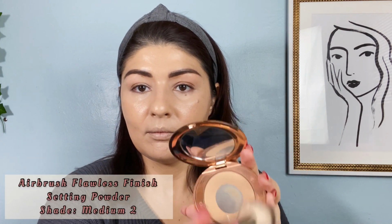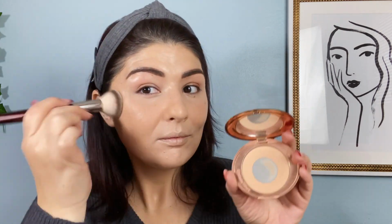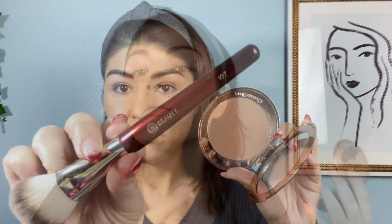Using the AIRBRUSH Flawless Finishing Setting Powder in medium 2, I'm using it to set my base makeup. And I really do love this powder. As you can see, this has some very heavy pan. I actually need to pick up a new one because it's pretty much gone.